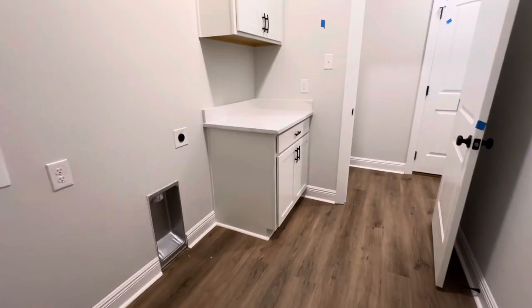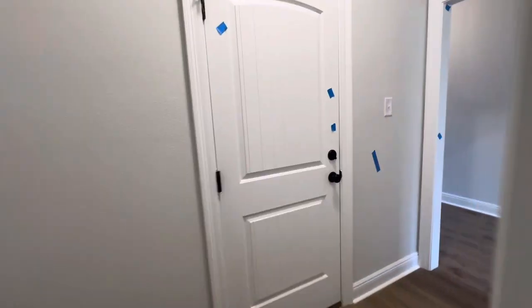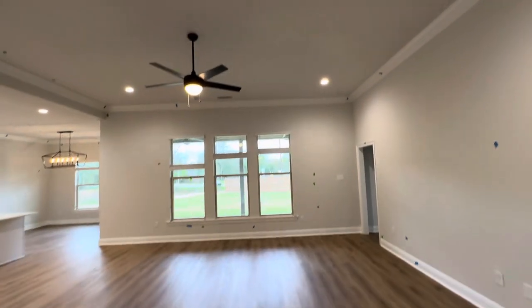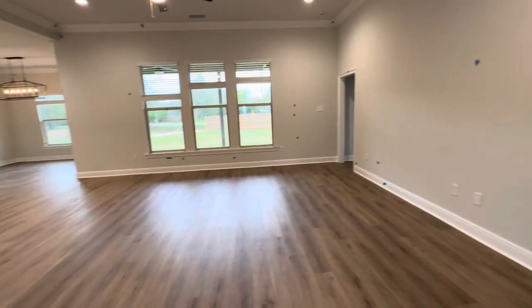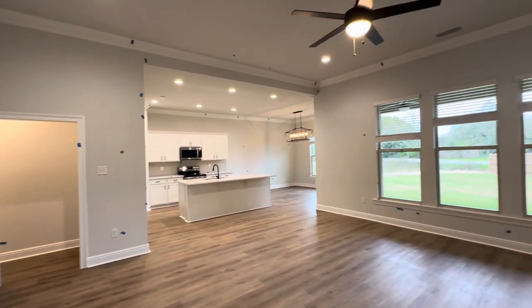Okay, I'm just gonna turn off lights as I'm coming back through. All right. And then into the large high ceilings living space. And onto the kitchen.